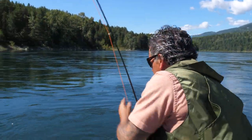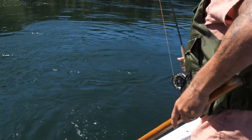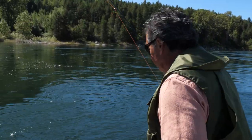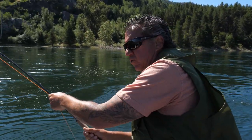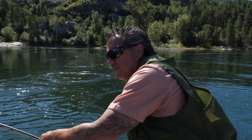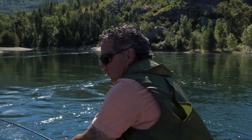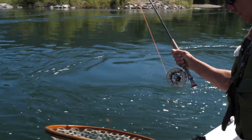And I'm using a pretty stout tippet. I've got seven pound test from the swivel down. I've got a small little swivel on. And there's the other setup too, you've got to vary the size of your swivel. In here, I like a real small swivel because I want the fly acting naturally. Sometimes we'll even use bigger swivels with weights on them to keep them right in the zone.